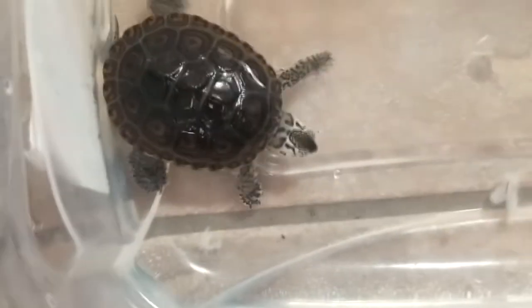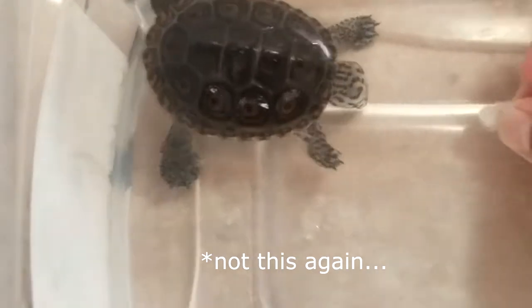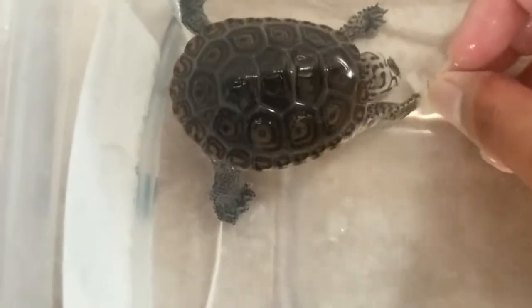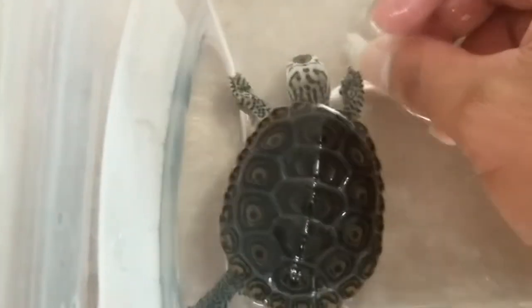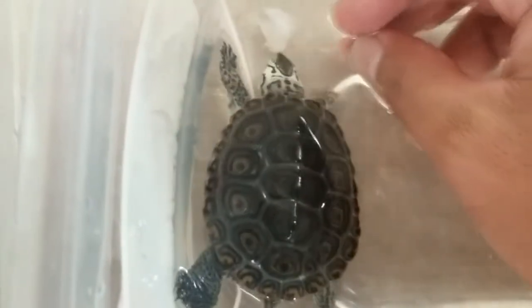You ate your fish? You want your shrimp? You want your shrimp, buddy? So yes, 2 days ago they had their commercial diet, which was just Zoo Med hatchling formula, and today they will be feeding on some more raw carnivorous type of diet. Shrimp, fish, clams. It's kind of like a treat day today.